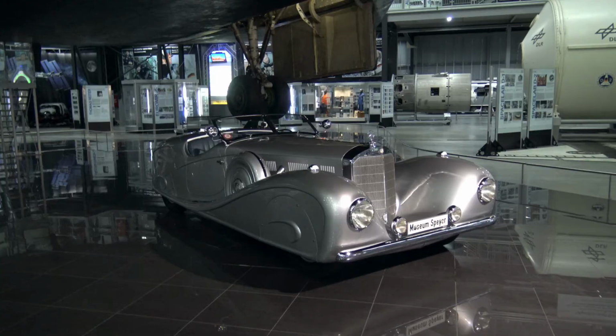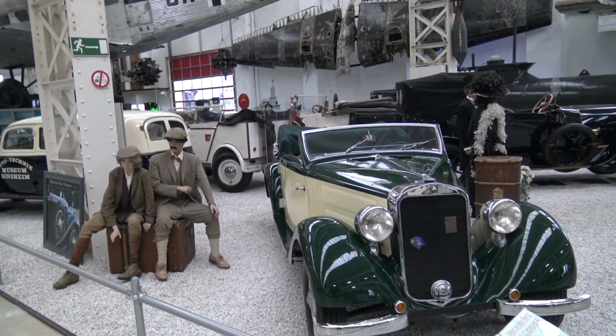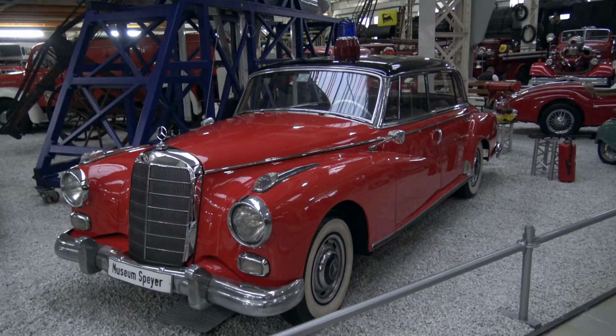This is the Mercedes-Benz 500K from 1936. It has an 8-cylinder with a supercharger with 5 liters and 160 horsepower. It has the body by Erdmann and Rossi and was made according to the car of the former king of Iraq. Another Mercedes-Benz 230 Cabriolet A from 1939 with 6 cylinders, 2.2 liters and 55 horsepower.